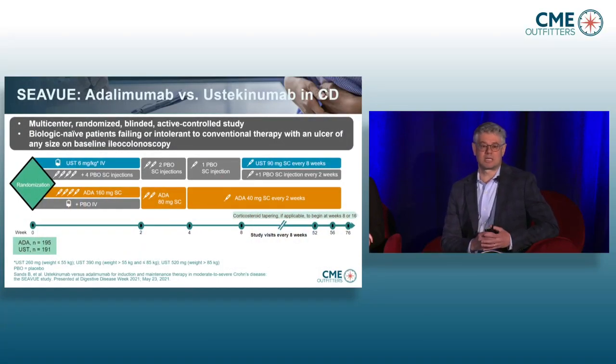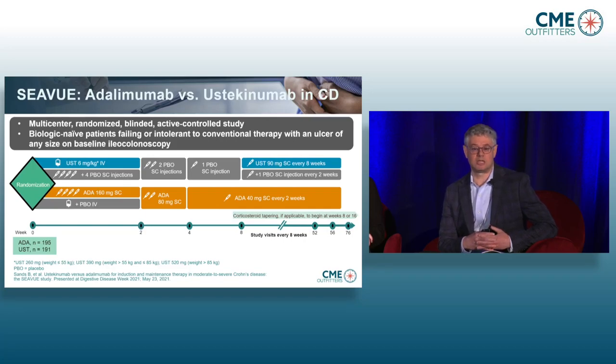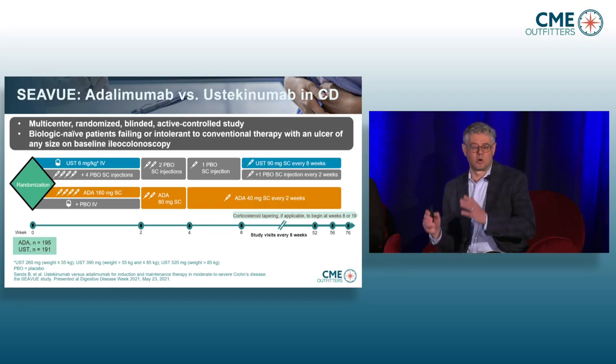Then we have our CVU study. CVU study was a study that looked at adalimumab versus ustekinumab. So we have a head-to-head trial, one of our very few published head-to-head trials now in the IBD space, and we'll touch on the other one. This is a multi-center randomized controlled study where these are bio-naive patients failing or intolerant to conventional therapy who had active inflammation on colonoscopy, and they were assigned to receive ustekinumab at standard doses or adalimumab.